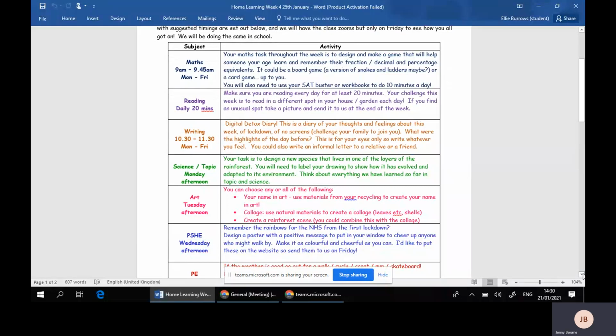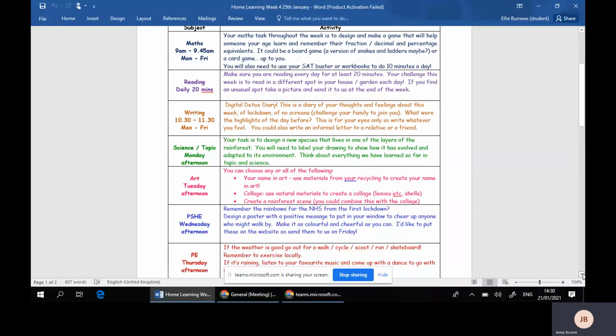Okay, reading is really important. So make sure you're reading every day for at least 20 minutes. Your challenge this week is to read in a different spot in your house or a garden each day. If you find an unusual spot, take a picture and send it to us at the end of the week. So find a strange, unusual place for you to read your book.